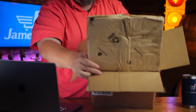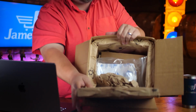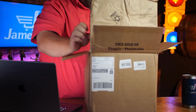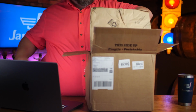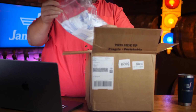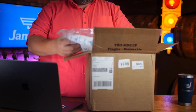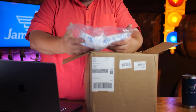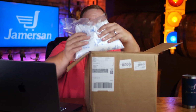Let me see if I can show that to you here. I don't have an above camera, but there's a really nice insulated box here for the packaging. That's just a space filler. They had an ice pack, which they put in a plastic bag so it doesn't get any moisture on the candy. It is completely melted, which is what it's supposed to do, right? It is supposed to keep the product cool.